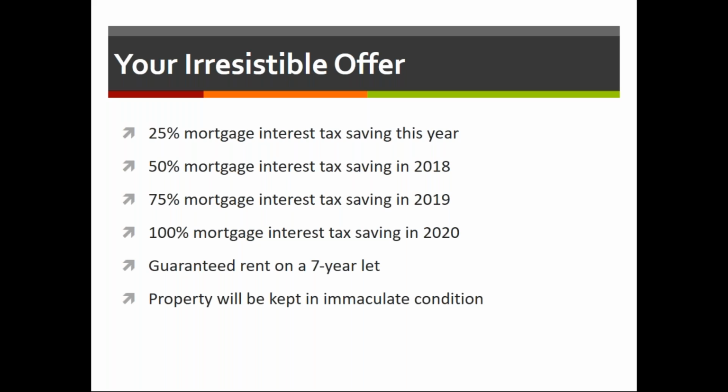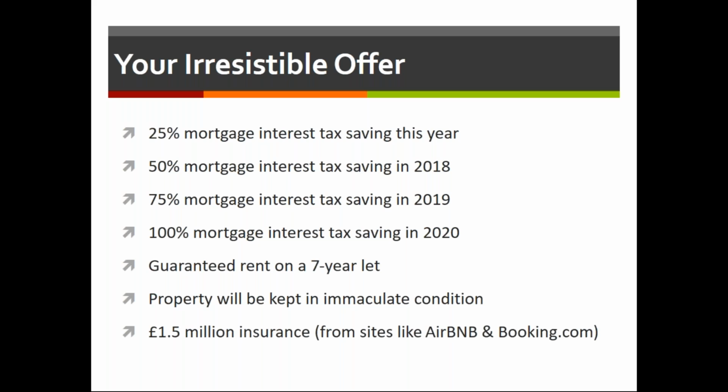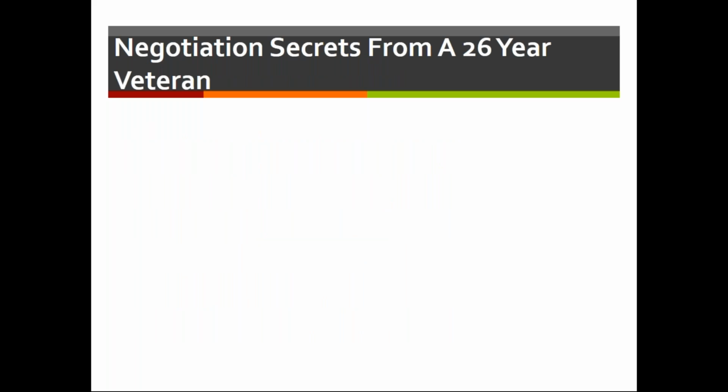And you'll assure them you'll keep the property in immaculate condition. Why? Because you have to, because of the kind of clients you have. So it's going to have to be good. And the sites, Airbnb and Booking.com, offer insurance, but you can also get your own insurance. It's not that expensive for serviced accommodation. You know where to look, we'll show you. So you've got two levels of insurance.